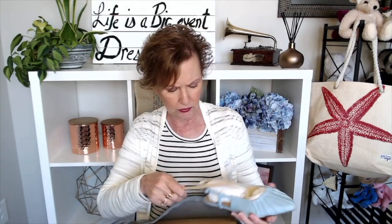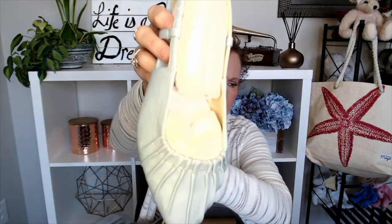Oh wow! Oh, these are super cute. So they are a slingback flat in this beautiful blue color, and then it's got that gathering in the front. So those are really pretty. Who are they made by? Market and Spruce. All right, so I'm excited to try those on.